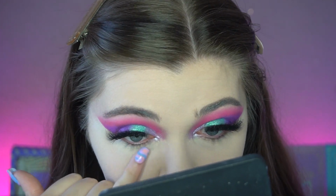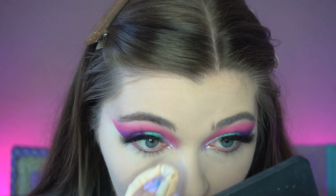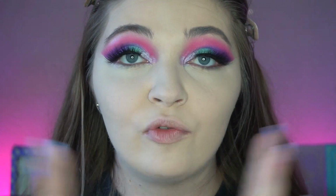Just off first impressions, I like this concealer. It's really nice, it's really lightweight, it still gives good coverage. I would definitely say that it is medium to full coverage. You could obviously apply a little bit more, but look at my under eyes. I'm going to zoom you guys in just so you can see a little bit more of what's going on.